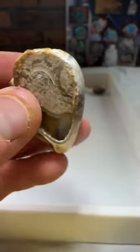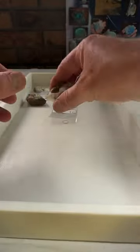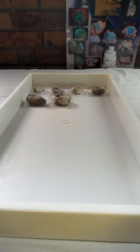This is so neat. Okay, let's just do that enough. That one here is $37, so it is very beautiful. $94.48. Let's see what is another one. I don't even know if you like this or not. We're going to show you anyways.